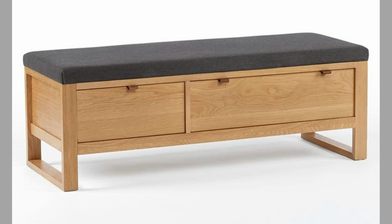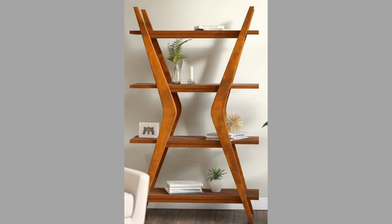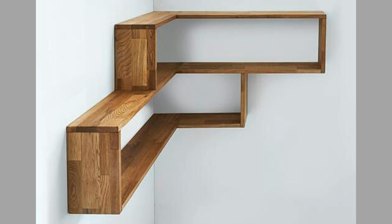The natural imperfections in reclaimed wood add character and authenticity to each piece, making them highly desirable among consumers who appreciate craftsmanship and sustainability. Additionally, incorporating personalized elements such as engravings or custom designs can further enhance their appeal, allowing customers to invest in decor that reflects their individual style and values.